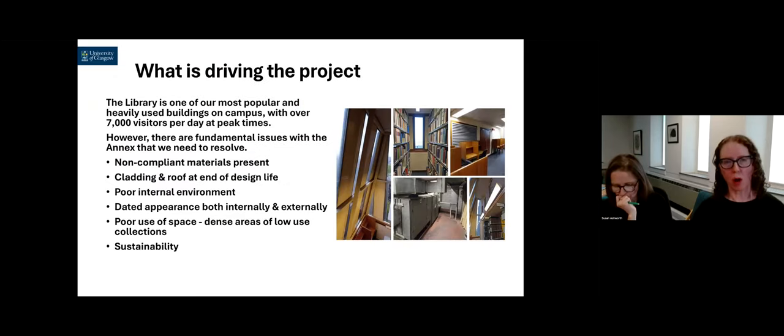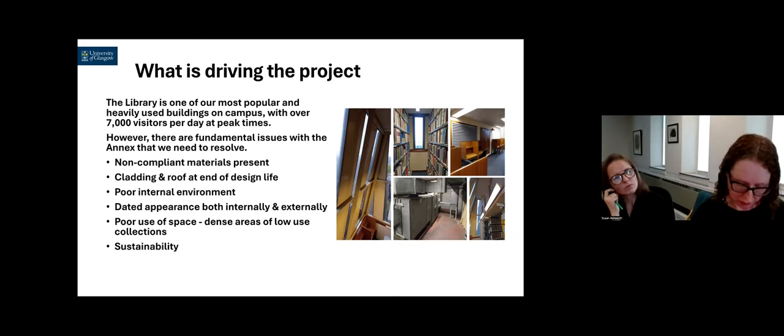So what is driving the project? Well, the annex is reaching the end of its life. There are lots of end of life materials present in the annex. There is a very poor experience internally, and space is taken up by low use collections.